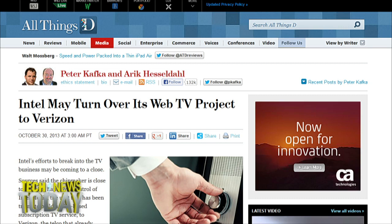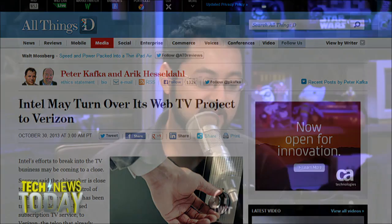People familiar with the talks say the two companies are in advanced negotiations. All Things D says it's unclear whether Verizon would take control of the entire Intel Media unit or if Intel would retain a piece of the web TV project or a say in the operation. So it's not really clear what's going to happen there, but it does look like Intel's web TV project might be dead, at least under Intel. Jeff, do you think Intel should give up on TV online? Or if so, would Verizon have a better chance of bringing subscription TV to the web?